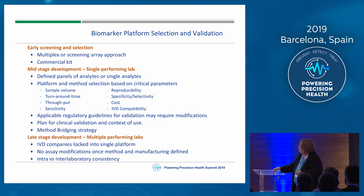And then the one thing that's sort of underappreciated is the cost. And the cost, as you get farther to the right, gets a lot more expensive. And I worked for a while at an IVD company, and the cost to develop an IVD, an in vitro diagnostic, is like $10 million versus a life science company that maybe spent $40K to develop some antibodies and make an ELISA kit. So that's another thing you have to consider as you go through that. And then I talked about the different regulatory guidelines, and really to meet those, you may require modifications, especially if you're using a commercial kit.